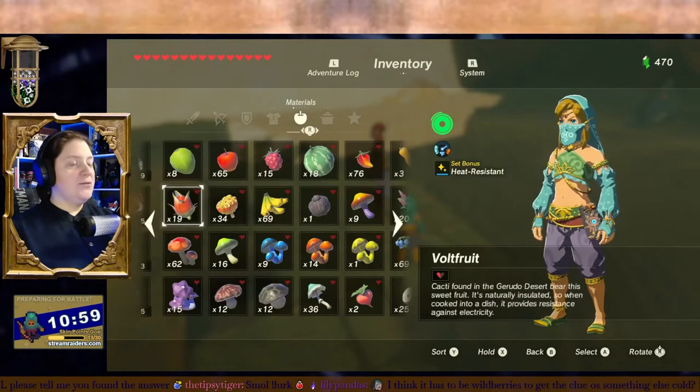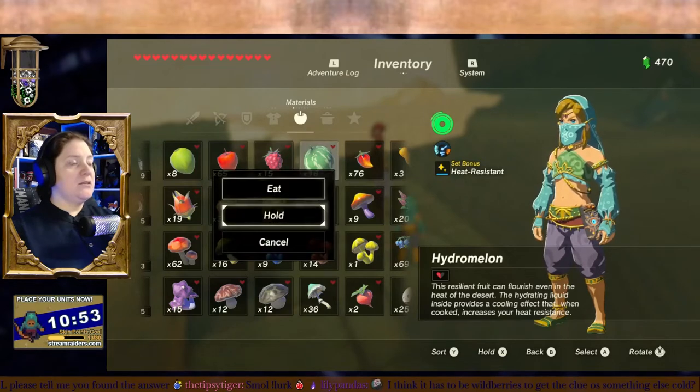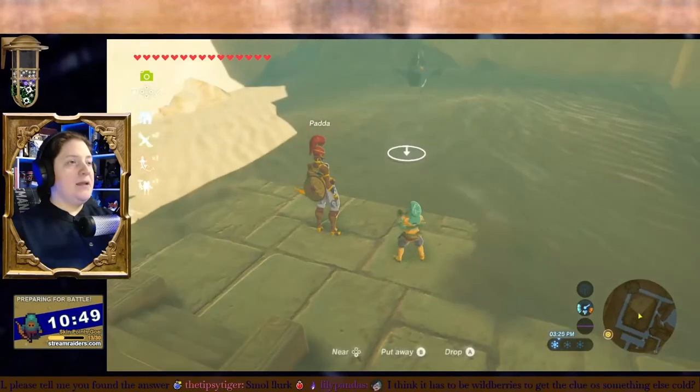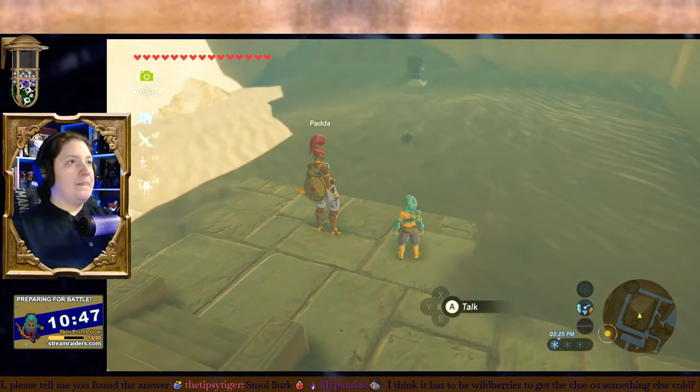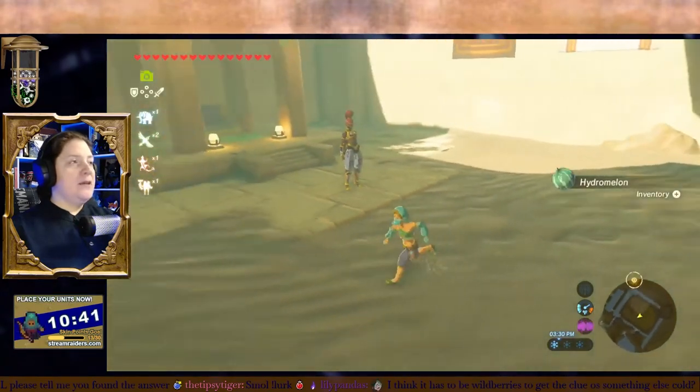Do we have a cold fruit? We do have hydromelon, which increases heat resistance. That might count. I don't know if Patricia will turn around for it, though.